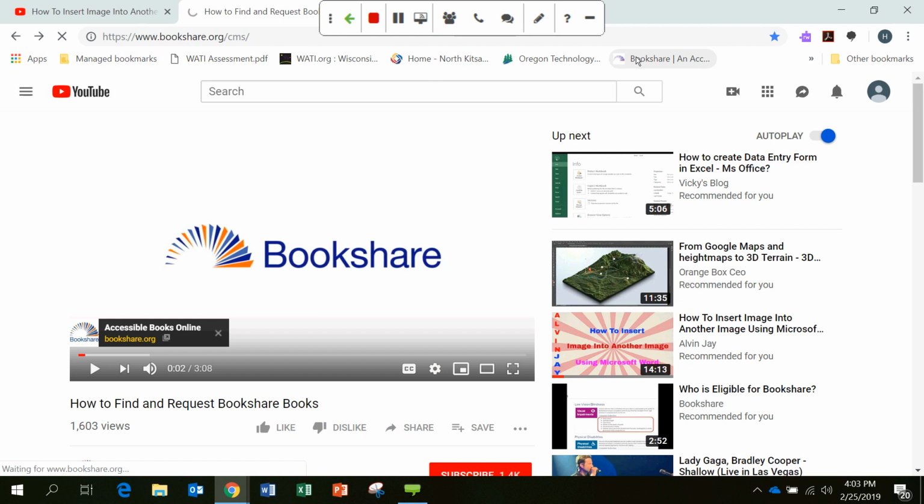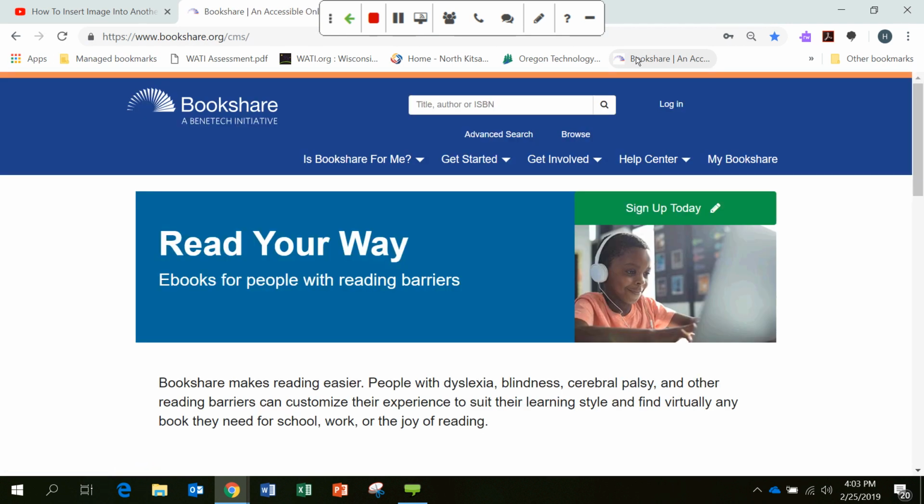Bookshare has amazing customer service. There have been a couple times where I've had to request a book, and if they don't have the book, they'll buy the book, they'll cut it up, they'll scan it, they'll send you a non-cleaned up version first, and then they'll let you know when the cleaned up version, the final version, is available.